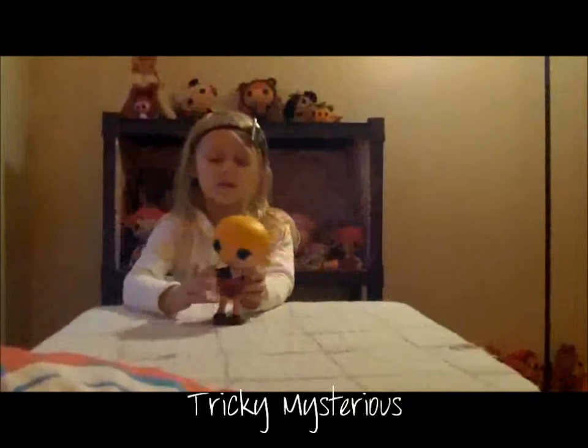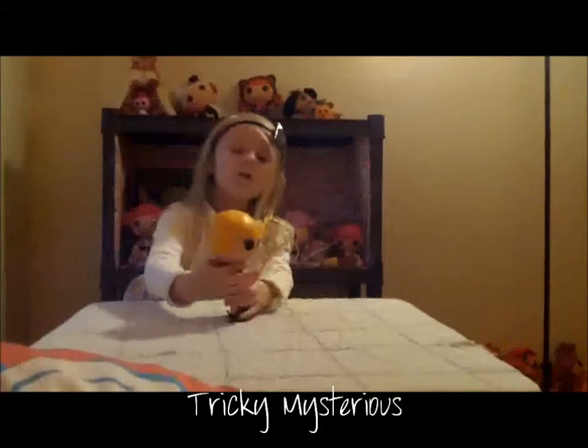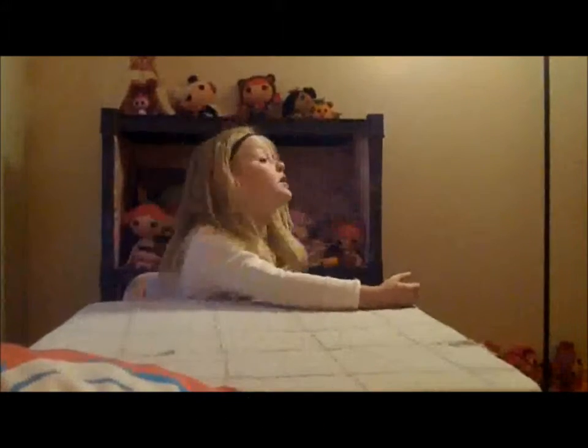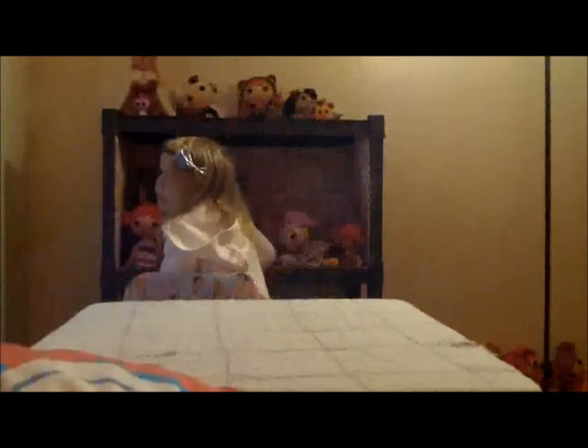It's Tricky Mysterious. Here's Tricky at front and back. And she's a magician just like Misty. Okay. Moving on to the bottom here.